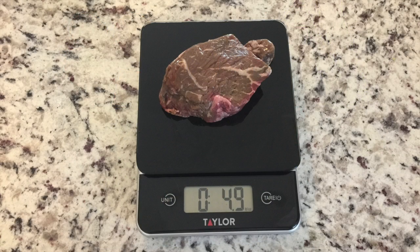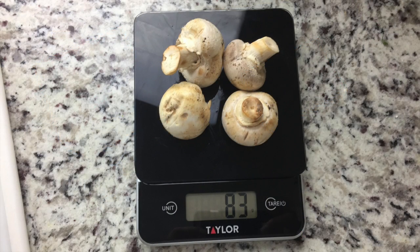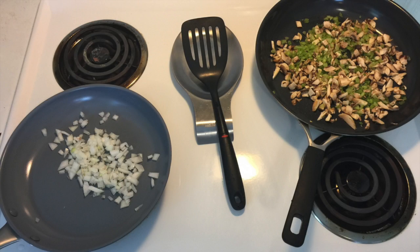We're going to start with a 4.9 ounce sirloin steak, 2 ounces of cheddar cheese, 83 grams of white button mushrooms, 101 grams of celery, and 52 grams of yellow onion. I'm going to get 2 pans going at one time. I'm going to chop up my mushrooms and my celery, and I'm going to put that in one pan. That's going to go with my steak. And I'm going to chop up the onions and put those in a second pan, and I'm going to mix those with my burger and my eggs.